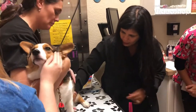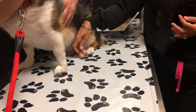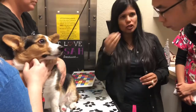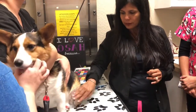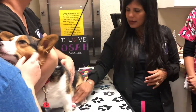This area here looks like a tumor to me, but she's been licking it. It could be a cyst or it could be a tumor. This is her weight bearing. She's not on oral medication, so I'm going to put her on an antibiotic, and I'm also going to put her on a painkiller. But she's very painful.